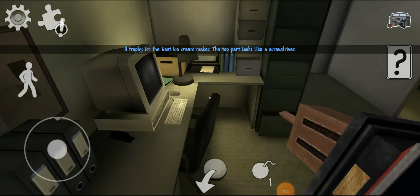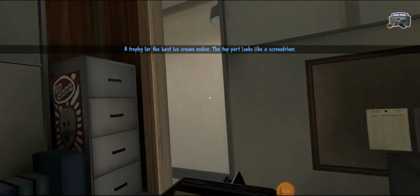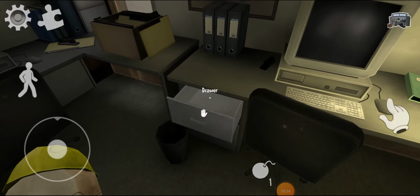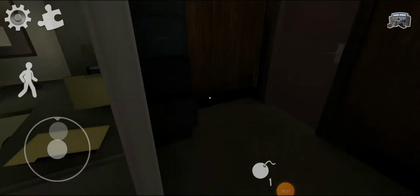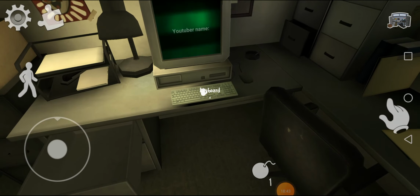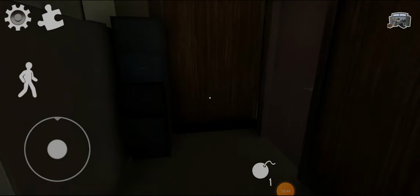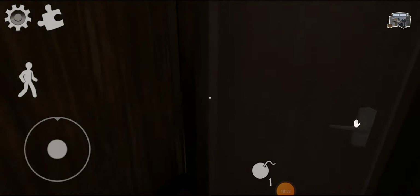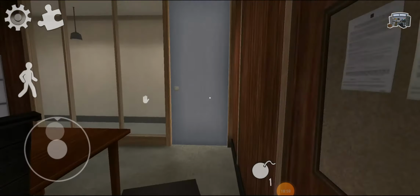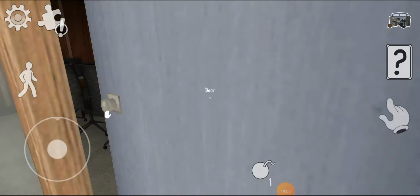Trophy for the best ice cream maker. The top part looks like a screwdriver. Keyboard, YouTuber name. Wait a second. Error. Okay, I don't really care about it. I just wanna get out of here, and that's it. That's all, you know. But nothing is here. And right here.